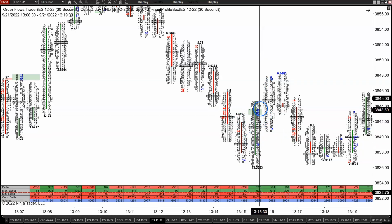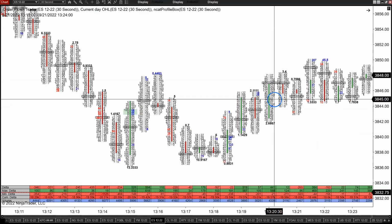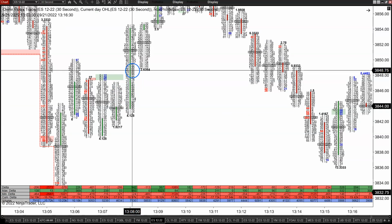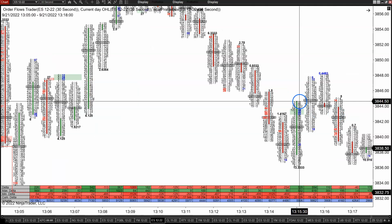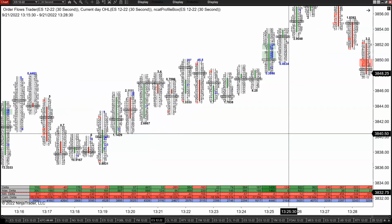I like to just, okay, I got that stacked imbalance, wait for the market to keep going in that direction in the next bar or two, just like here. Stacked imbalance, nothing happened, but then the buying reappeared and got through it. That's when I'm getting long. Just like this one here. We closed up here, the market pulled back, then came back up through it, and you got some more points out of it.